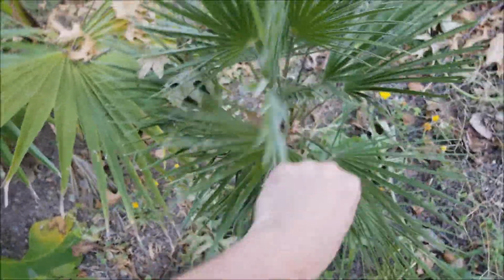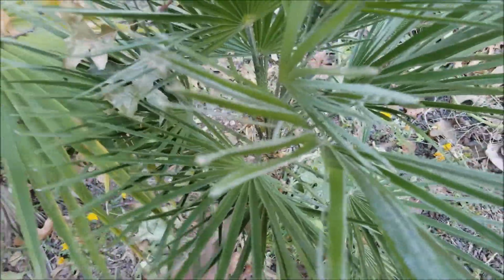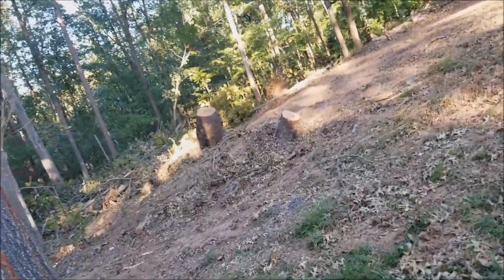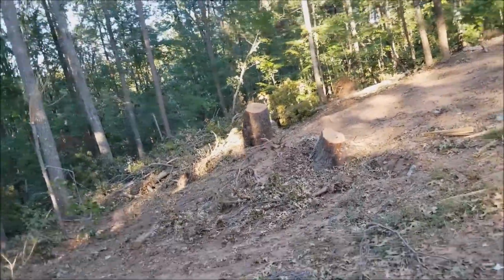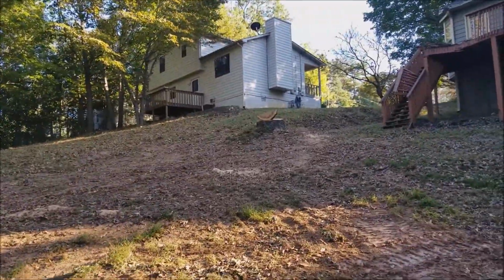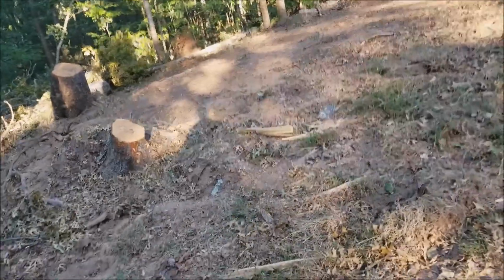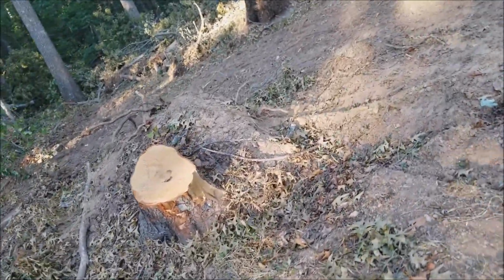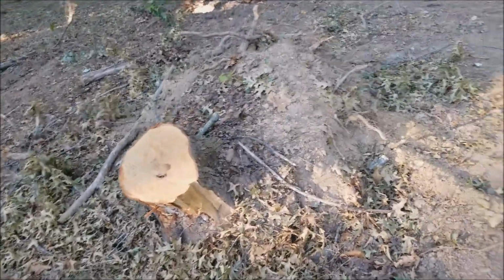Camerops, it's doing good. Lots of debris. I need to come through here and just clean all this out, because I haven't been able to do that yet. Just been busy doing other stuff. But here are the trees that had come down during the storm. That tree fell and took this one with it, and then they damaged that tree, had it cut down as well. But yeah, both of these trees came down.